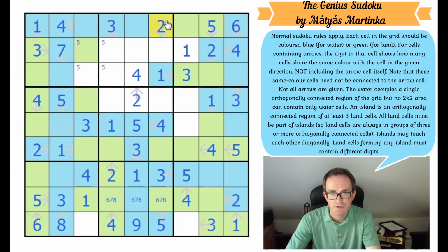Oh yeah, look, this column now, I've got 2 greens, so the rest of it turns blue. That must be green, therefore that's lovely, because that forces 2 greens above it in order to fulfill the 2 clue.